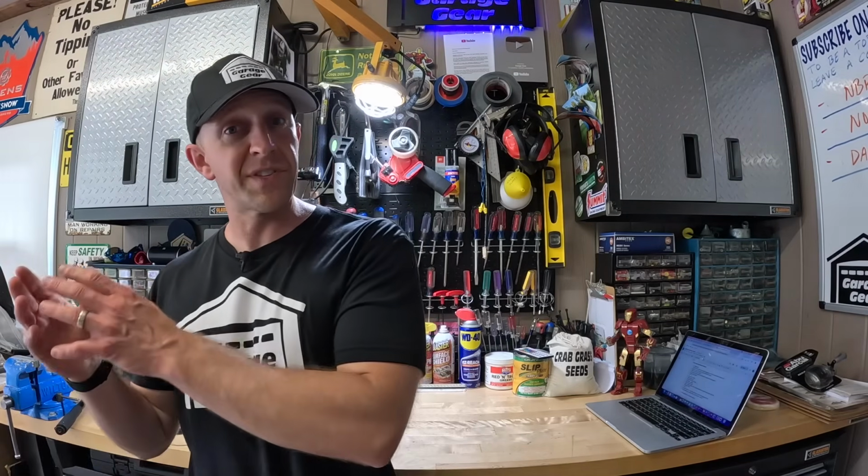And once it's started, I like to listen to it. Does it run smooth? Does it pop? Does it bog down or surge a lot? Is it blowing white or blue smoke? And does it vibrate wildly out of control, which generally means they hit something hard with the blade and possibly bent the drive shaft? If it's doing any of those things, run. If it sounds like it's running smoother than your first date, you're good to go.